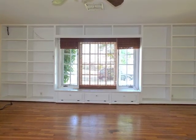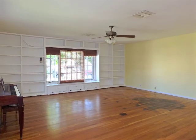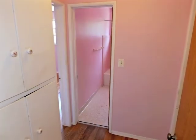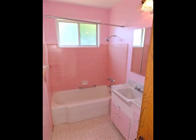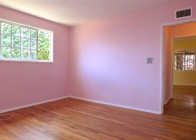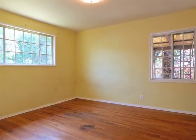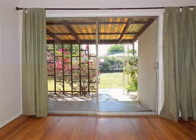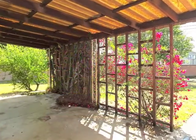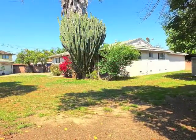The step-down family room is amazing, enjoying bedroom and foyer access. The bedroom wing includes a bathroom, convenient to the bedrooms. Indoor, outdoor living and entertaining is incredible amidst the wooded park-like grounds.